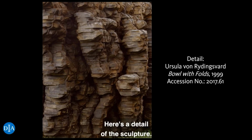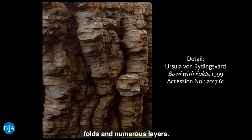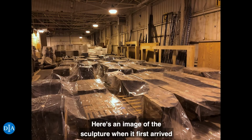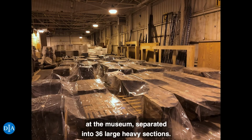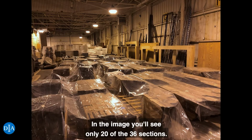Here's a detail of the sculpture. You'll notice the complex surface with deep recesses or folds and numerous layers. Here's an image of the sculpture when it first arrived at the museum, separated into 36 large, heavy sections. In this configuration, the piece accounts for about 1,600 square feet of storage space. And in the image, you'll see only 20 of the 36 sections.